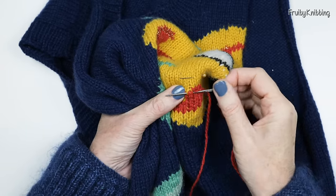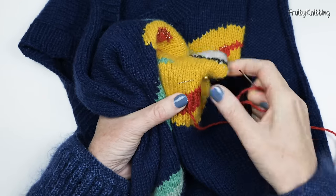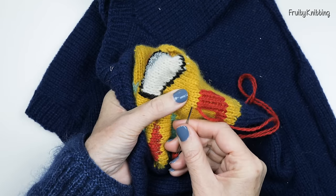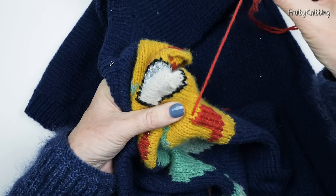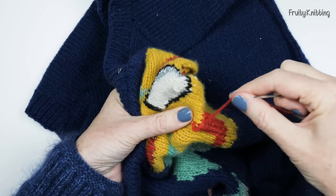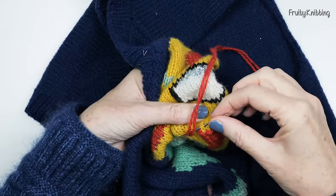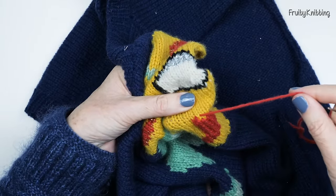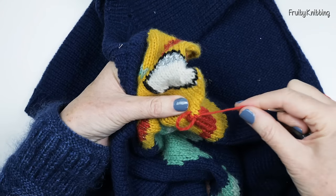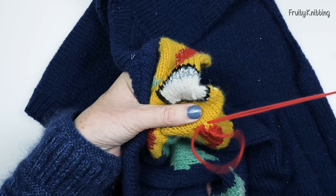For example, here I am working the row from right to left, so I insert my needle from right to left. And likewise, when I work the row from left to right, I insert the needle from left to right. And this keeps the new yarn travelling in the same path that the original yarn travelled. If you don't do that, your stitches end up being crossed at the base and they look like twisted stitches and don't match the other stitches. When you're working vertically, you can enter your needle from either side. It doesn't matter.